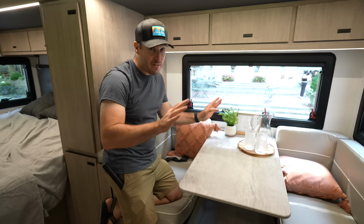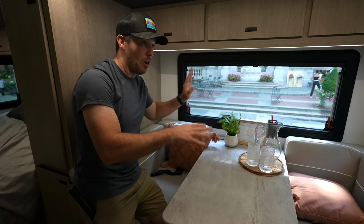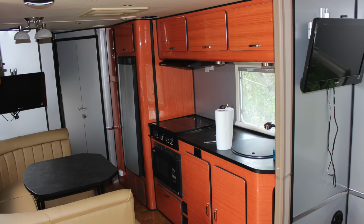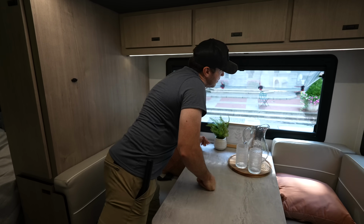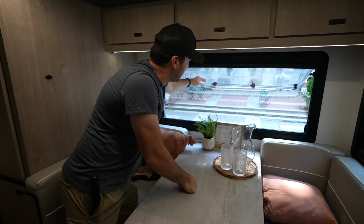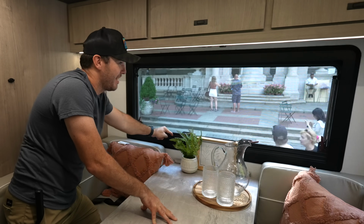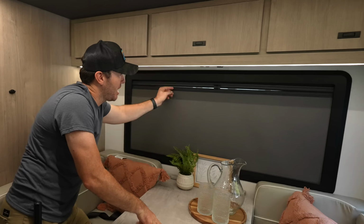These windows are not very common at all in the industry because they're not cheap, but they're awesome. We had these on our Earthbound Telluride. If you've ever heard of that, look it up. It looks like a spaceship. This opens up and you hear that little click? Click, click, click. So it clicks and it can stop. You may be thinking, well, where's the screen? Well, here's the screens. Boom. There's your screen, blackout shade, slick.